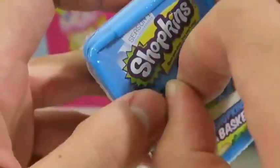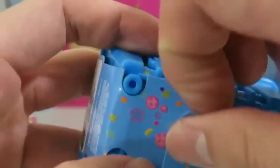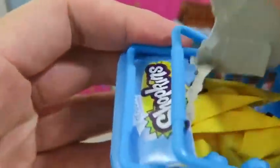Okay, quick memory game. Can you guys guess how many ultra rares we've found so far? If you guys guess 4, give me an air high five. Air high five! Good stuff, guys.